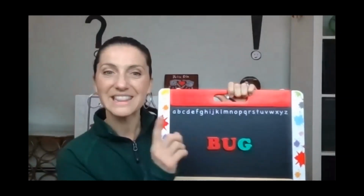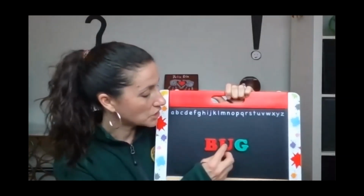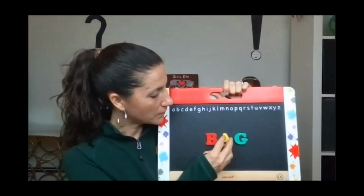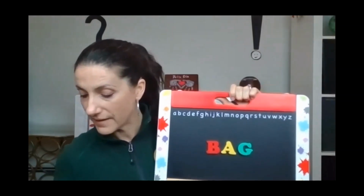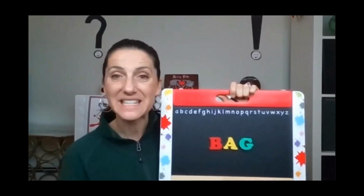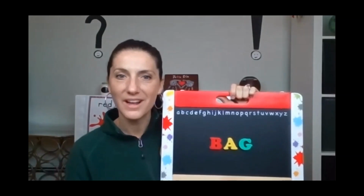Okay, so let's try it. Let's change our middle sound, which means I'm changing the vowel. The U is the vowel in this word bug, right? So let's change it to an A. Now remember, what is the short sound of A? It's A as in apple. So now we have bag. So instead of bug, we have bag. Isn't that cool? It's a whole different way to change one letter in a word and make a whole new word. So now we have bag.